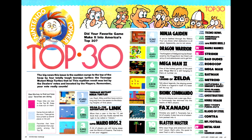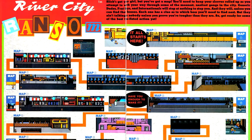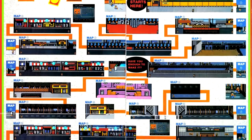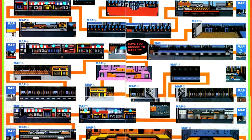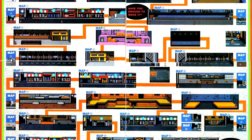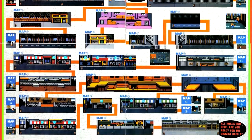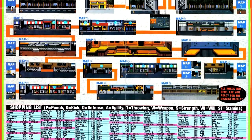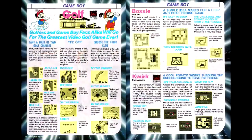In the top 30 column, Marble Madness, Strider, and Metal Gear have entered the list. Next we have our poster, and normally I don't talk about the posters, but this one's worth mentioning. We have a complete map for the city from River City Ransom, complete with information on what shops are where, what they sell, and what those items do to improve your stats.